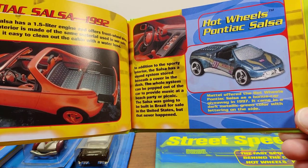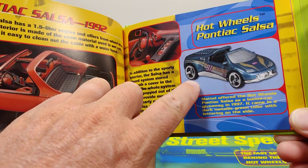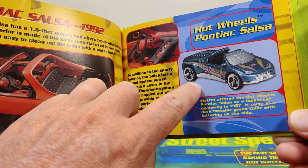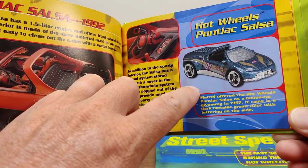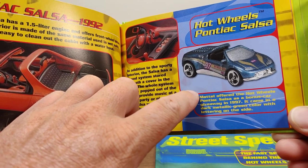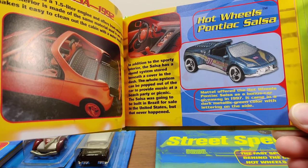Pontiac Salsa. This Hot Wheel car here was a mail-in 1997. I actually mailed away for it, and I have it in one of my cases, and I'll show it on the channel in the future.